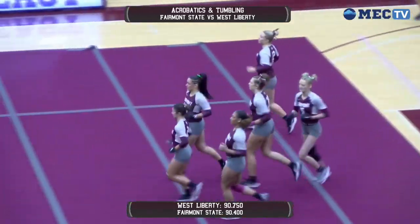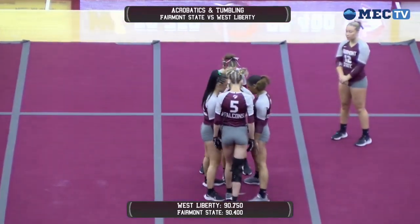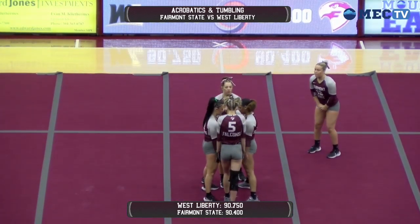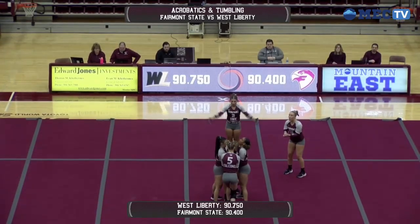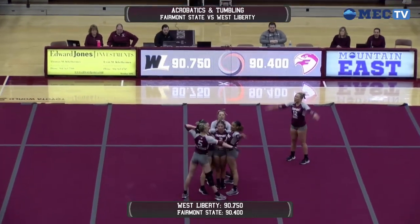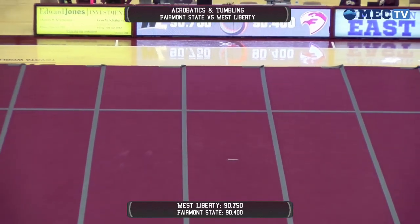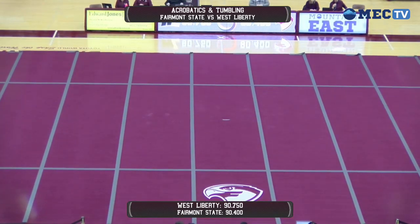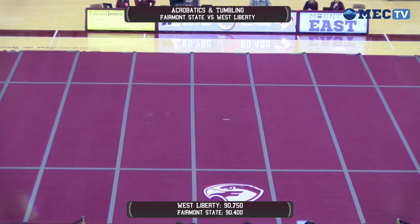And here they come with the last heat of the toss event. Done there by number 2, Taylor, and her bases. They get her so high in the air, so high enough to perform the back layout with the twisting 2 times. That's a lot of height before you have to catch her.